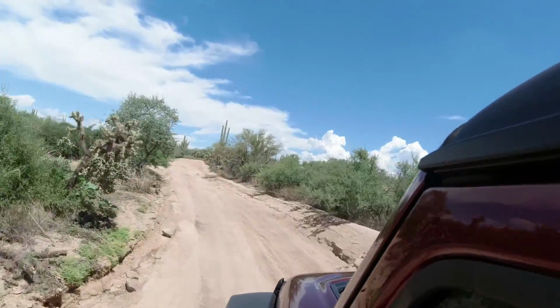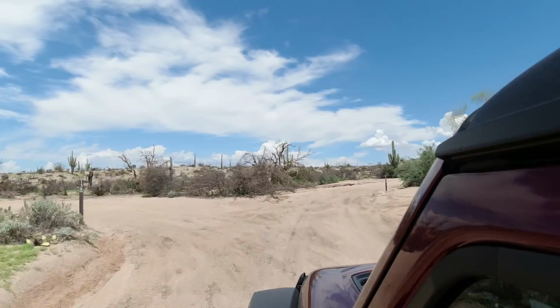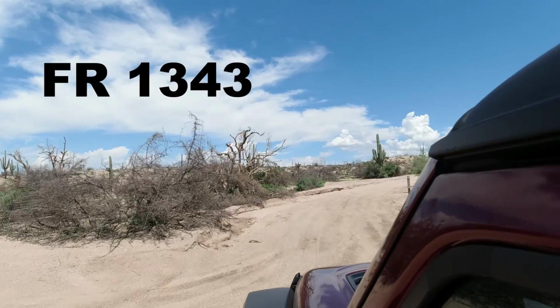Besides the Jeep group we saw earlier, Trail 13 definitely had the most traffic on it. We saw everything from side-by-sides to a Cadillac Escalade pass us by.